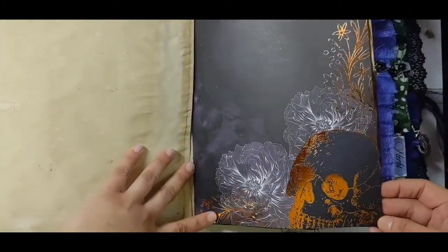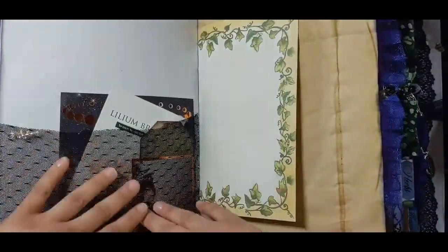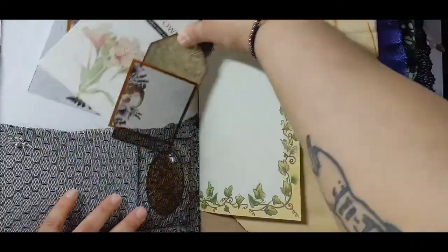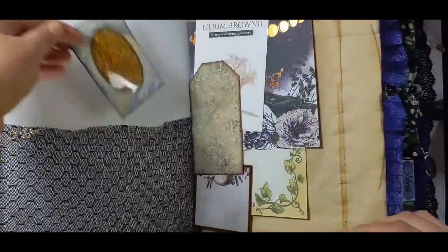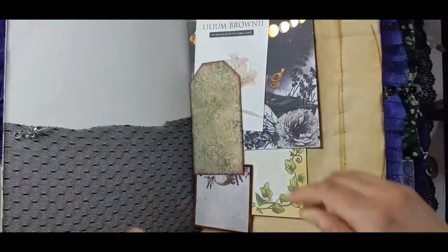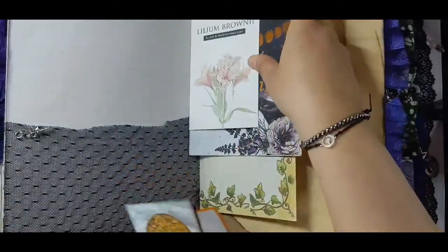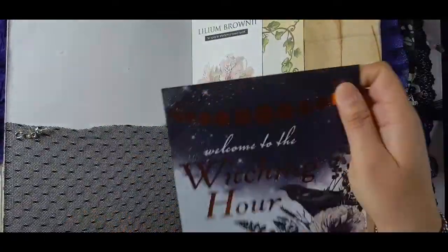And then, absolutely love this paper. And then there is a lace pocket here. It has a ton of stuff in it. So we'll just pull it all out. There is calendula in this one. Like tag, journaling card, an extra large journaling spot for her.